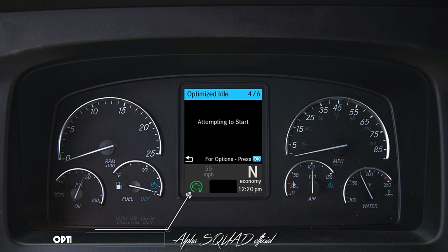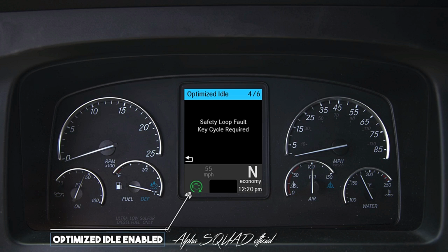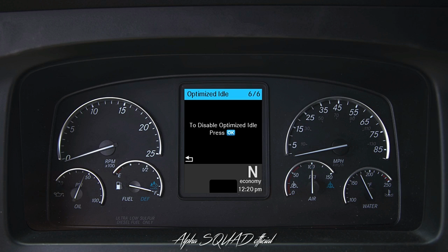A soft telltale will appear in the main menu of the display to inform the driver that optimized idle is enabled. Notifications will appear on the screen and prompt the user of the system state, and menu navigation is completed intuitively with the OK button or directional arrows.